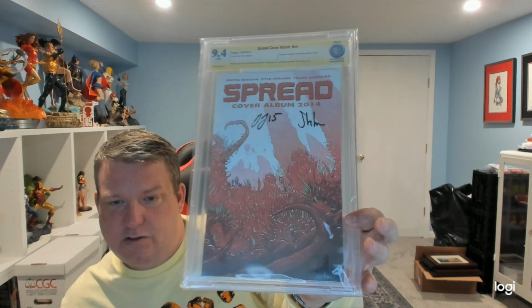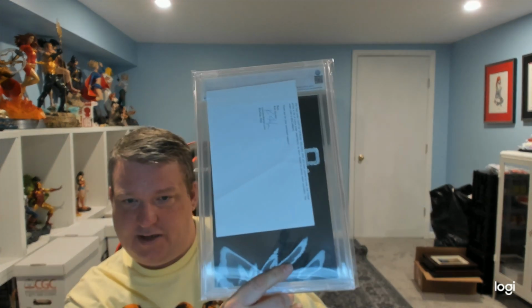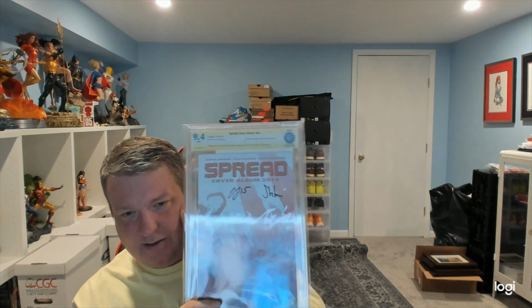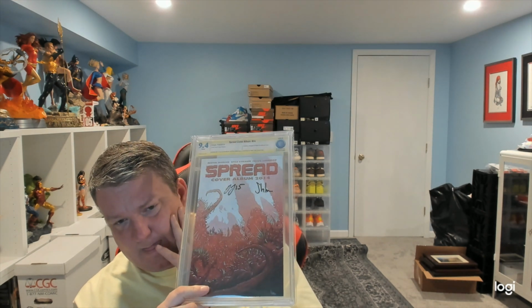Spawn cover album, signed by Kyle Strom and Justin Jordan. And it actually has the letter that they sent. These were sent to only 100, or something like that, stores that were selling the book Spread. And they were sent for free from the author and the artist.